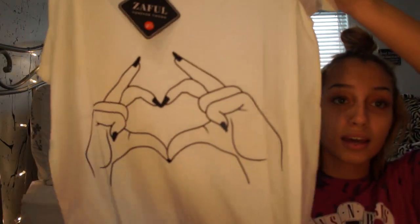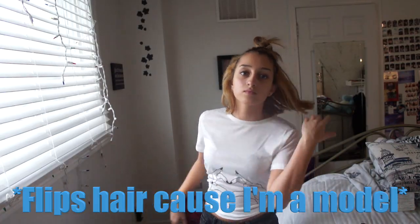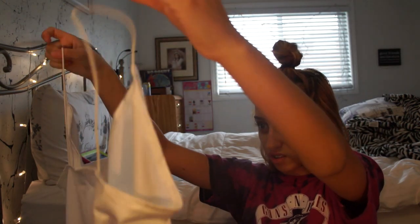I also got this t-shirt. It has two hands going like that. This is what it looks like, and it's super cute. I actually really like this. I feel like I'm gonna wear this a lot. I love t-shirts. This one was $19. Ooh, I don't know if that's gonna fit me.